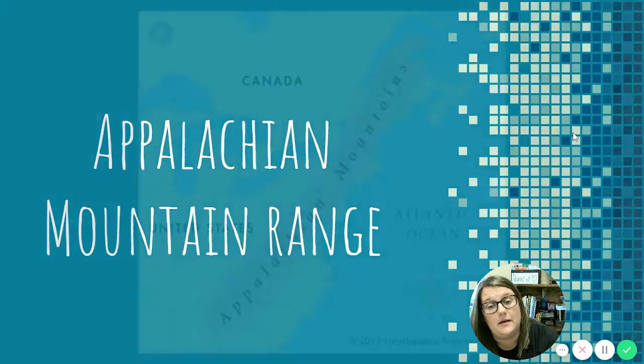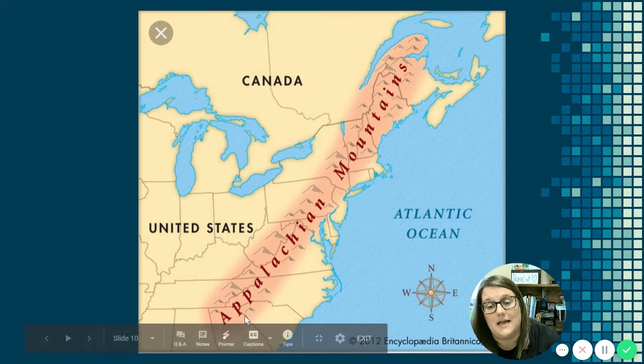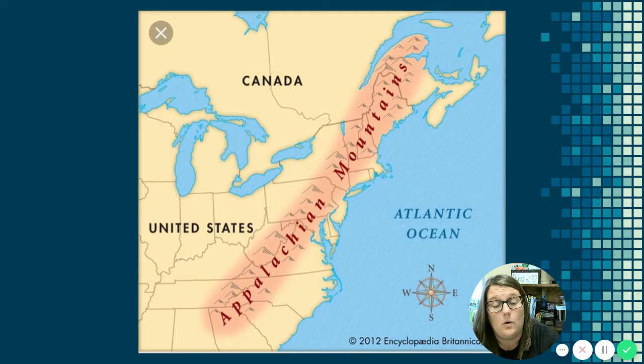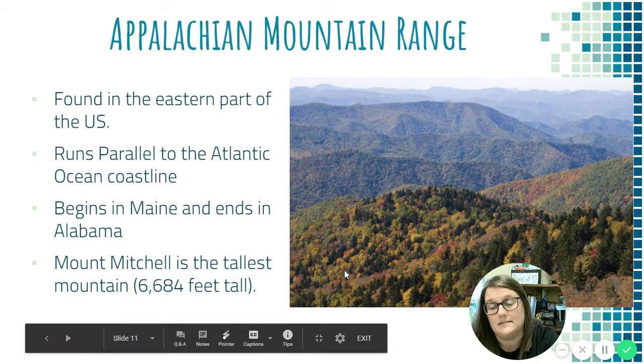Finally, we have the Appalachian Mountain Range. This runs from Maine, okay, down through Alabama. All right, if you've ever been to Gatlinburg or Tennessee, or you've driven through the mountains on your way south to Florida or Alabama, South Carolina even, then you have driven through the Appalachian Mountains.